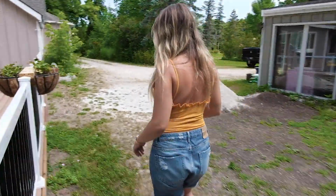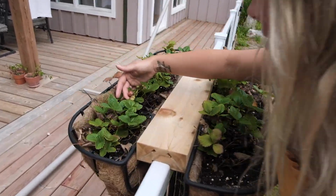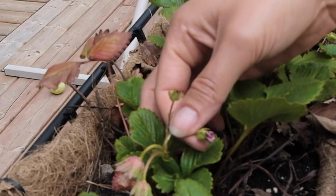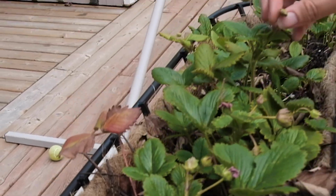We had our first strawberry the other day and it looks like we have a second one now. I haven't tried it yet. Look at these little babies. Oh wow. So these are Everbearing strawberry plants. And see, first the flower, then the fruit. Yeah. This is called a beach variety, I believe.